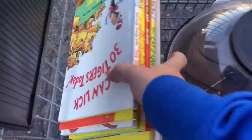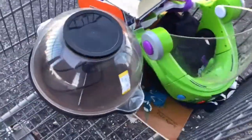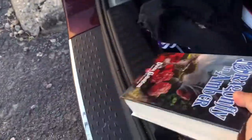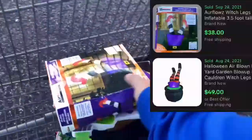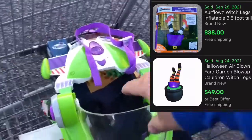More Dr. Seuss books. This Stir Crazy, I did really well on the last Stir Crazy that I had, and my buddy Travis always says he always does well on Stir Crazies, so we'll see. This should be $15 probably, and it was a buck. This should be $25 plus shipping, and it was $9.